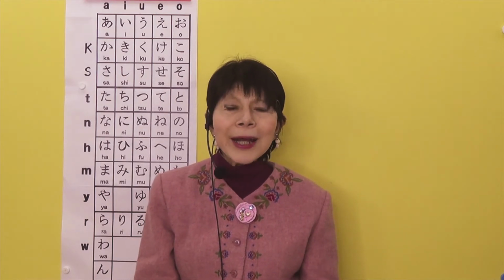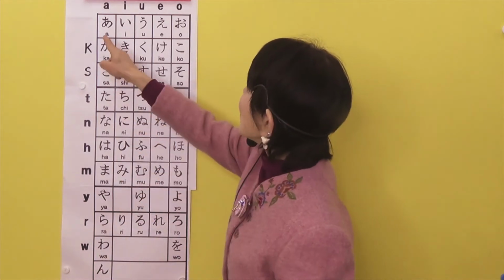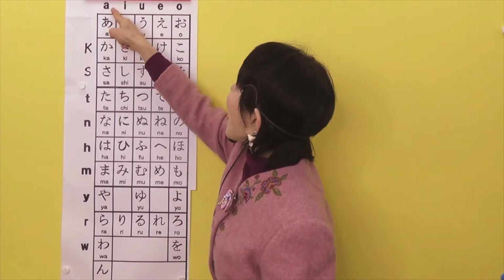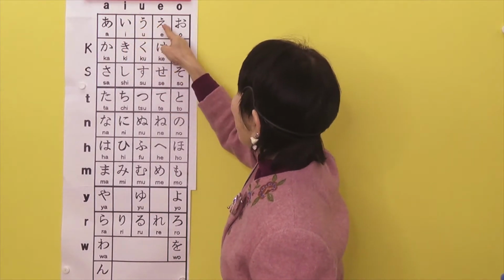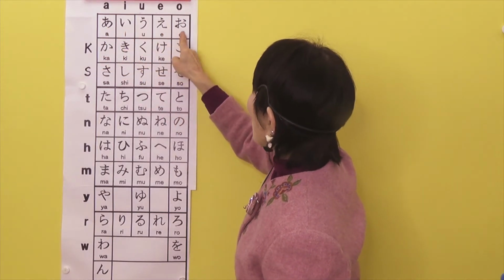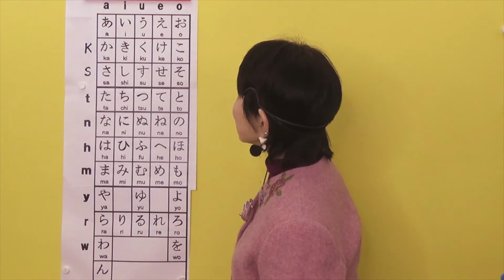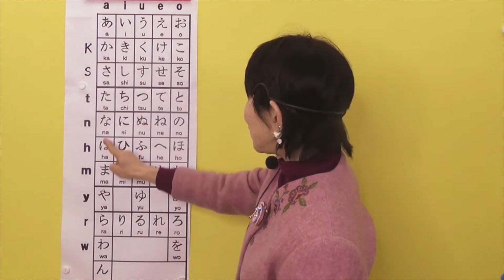Hiragana characters represent sounds, so it's easy for children to write a sentence in hiragana. The Japanese language is based on five vowel sounds. Five vowel sounds are on the first row. A, I, U, E, O. They are used alone or attached to a consonant from K to W.